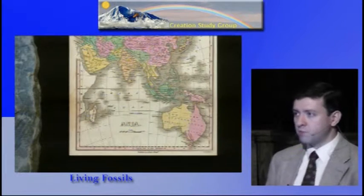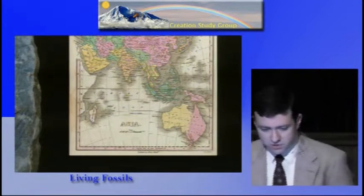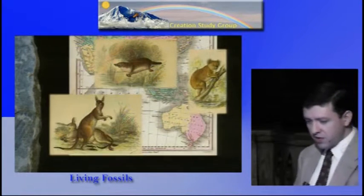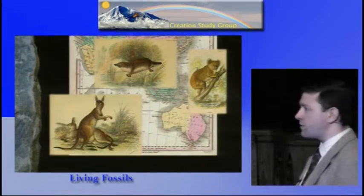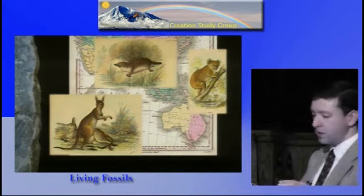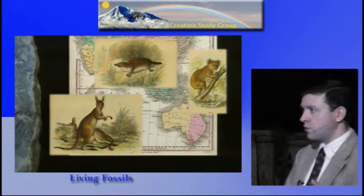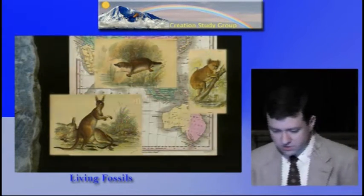Charles Darwin came up with the term living fossil. He used it twice in Origin of Species. He looked at places like Australia and saw all these unique native life forms, and then when other things like rats and dogs come in from Asia and Europe, they wipe out the native life forms. They're more successful at competing for food and resources.